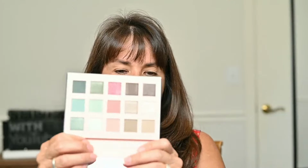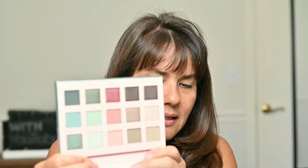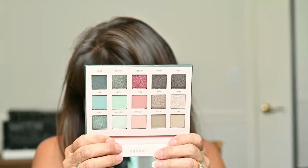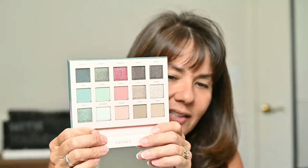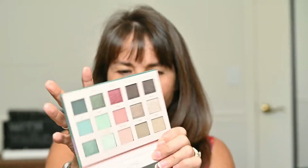Hello from Florida. Hello. Okay, let's look at this palette. Can you see it? Can you stop focusing on me? Okay, look at this. Oh no, don't focus on me. All right, I'm just going to talk from behind.